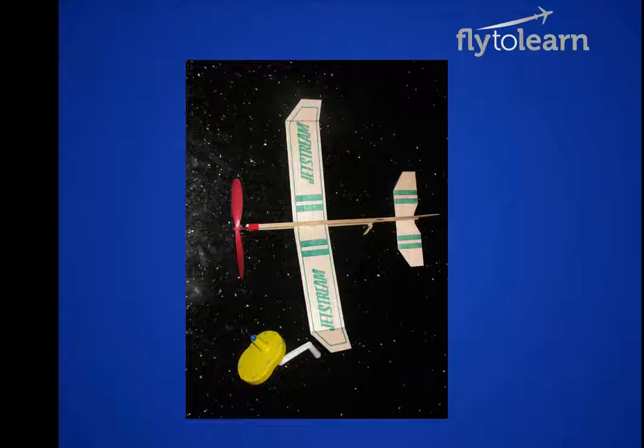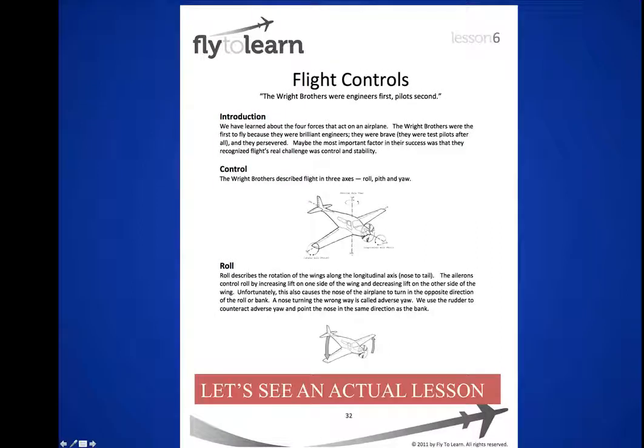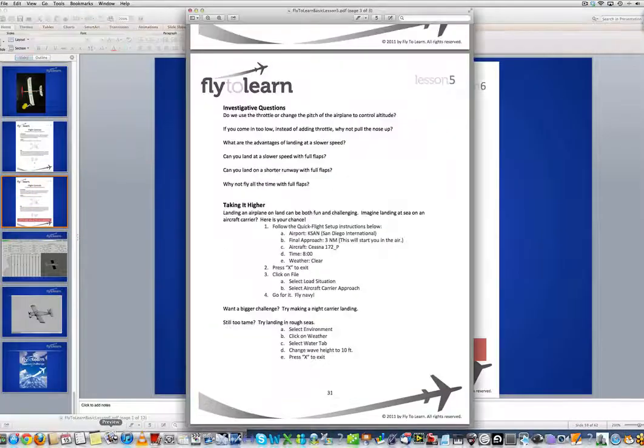Okay, so that's a good way to, now if you've got younger kids, 5th and 6th graders, you go up to this point and then you say, okay, let's stop here. And then with 7th graders, you can actually talk a little bit about stability with them. All right, and I'm going to bring this up for you to see. Let's see an actual lesson. Pull that up.